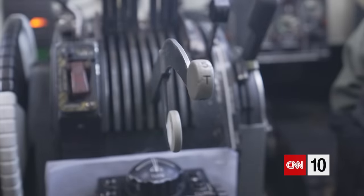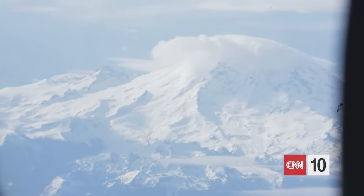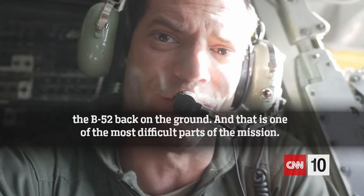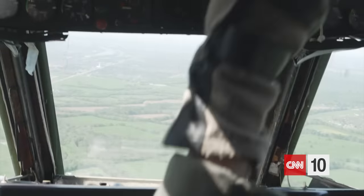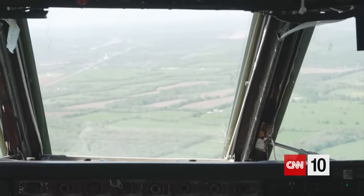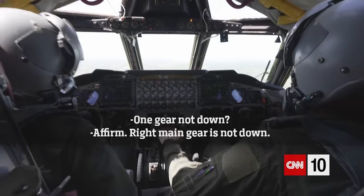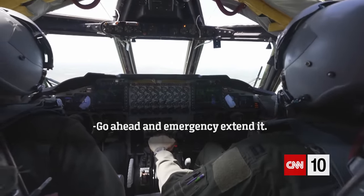Nearing the 30-hour mark of the flight, we see our second sunrise over Washington State's Mount Rainier. And although the crew is tired, they all know there's still a critical task ahead, and that is getting the B-52 back on the ground, and that is one of the most difficult parts of the mission. On final approach, the B-52, which has been in the air nearly 15 hours longer than the longest commercial flight in the world, has one final surprise. One gear not down. Affirm, right main gear is not down. Go ahead, it's emergency extended.